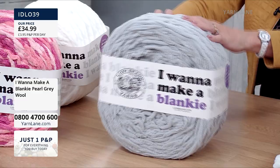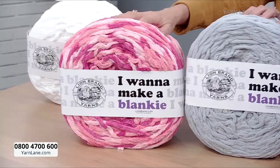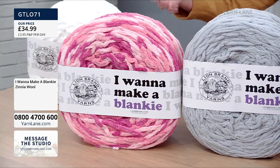And then we've got the pink, which is like a space dyed pink. So there's lots of coloured different pinks in there as well. These are going to be great to play with, but even if you don't knit or crochet, they're just very bouncy and very soft and very, very tactile.